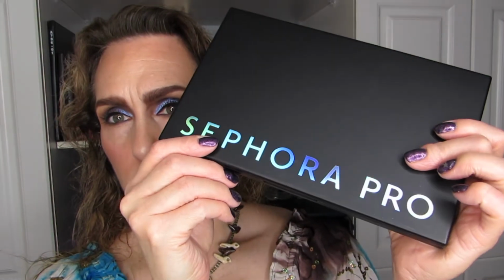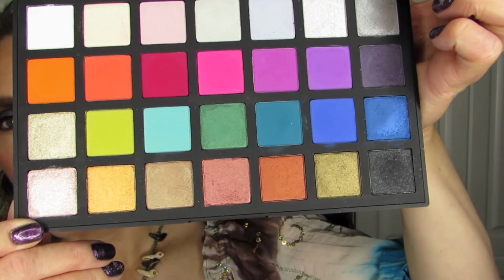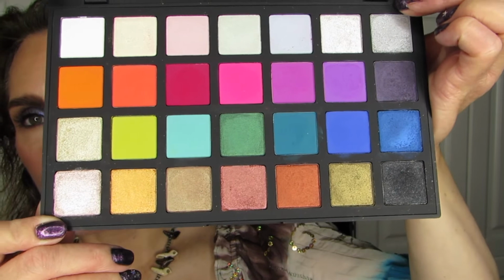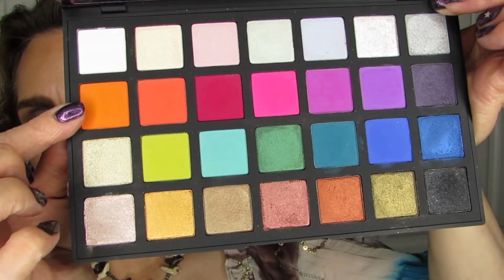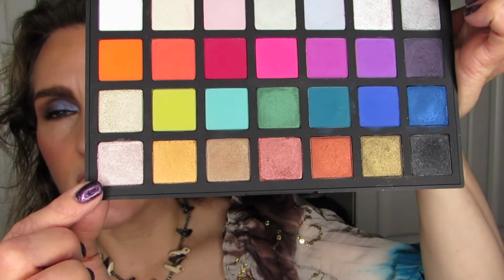And if I could only have one, it would be the original Sephora Editorial Pro. The only drawback to this one is that the names are on the plastic, which they fix in the Editorial 2, but the color story, oh my gosh. The color story speaks to me so much. This is my favorite row, second favorite, third favorite. And this one is, it's okay, it's fine.